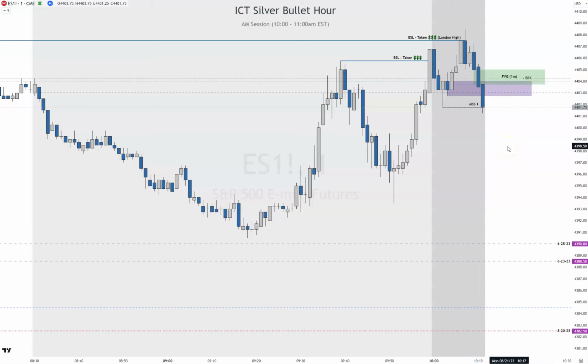I'm beginning to really like the breaker block more than the fair value gap at times because I at least definitely get a confirmation to see where it's at, especially on these kind of setups, because I just think it's stronger generally than the fair value gap. And especially if they line up together, then it'd be a unicorn setup, which is really awesome. So I just like to have more confluence.